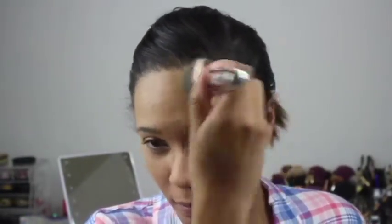Going in then with my setting powder for my face, I'm going to be using my MAC Studio Fix in NC42 for the high-end side of my face, and then for the drugstore side of my face, going in with the Maybelline Fit Me powder in the color 310 Sun Beige to set the drugstore side of my face. These powders both set very similar. They both set to a foundation-like finish, and I love them both.